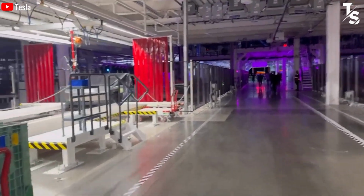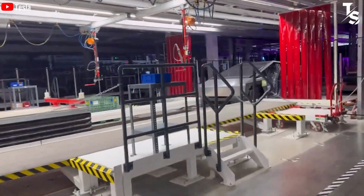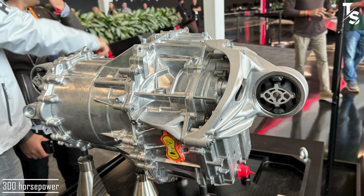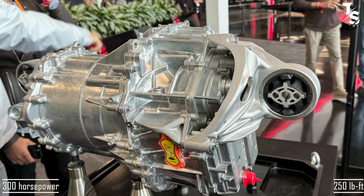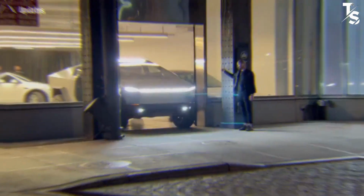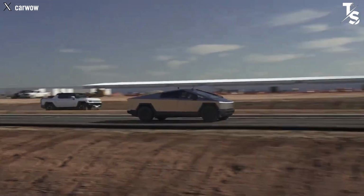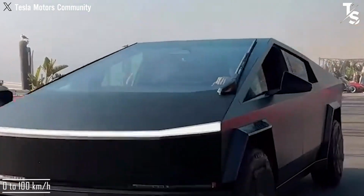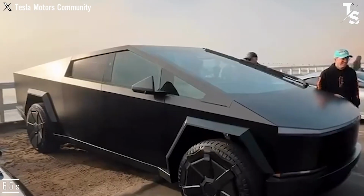Tesla has unveiled the powerful electric motor of the Cybertruck at an impressive delivery event, boasting a horsepower of 300 and a torque of 250 lb-ft. With a robust combination of the motor and the drivetrain system, this electric pickup achieves an impressive acceleration from 0 to 100 km/h in just 6.5 seconds.